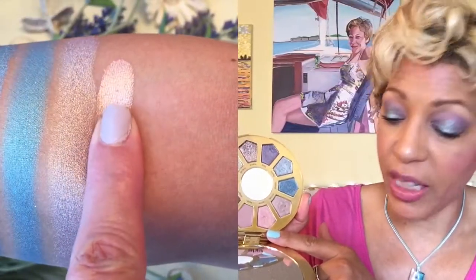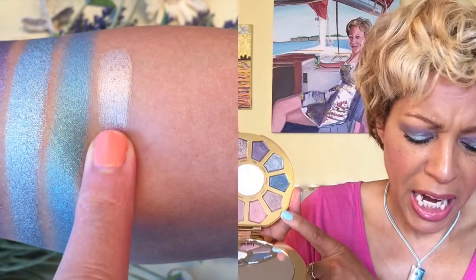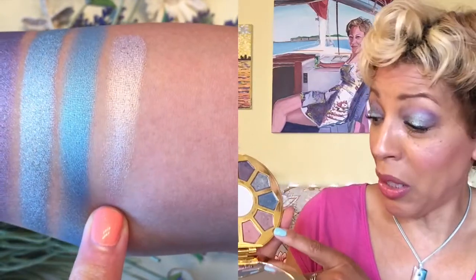Pixie is a duochrome golden peach with a pink shift, and Crystal is a champagne duochrome with a lavender shift and a hint of pink. So they're gorgeous. All the rest of the metallics have glitter in them, but it's really, really tiny. It doesn't translate very well on the eye. It's more the glisten and the luminescence that you get on the eye.